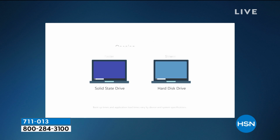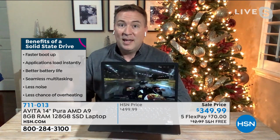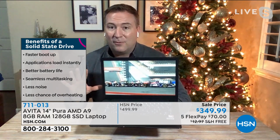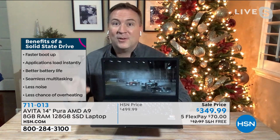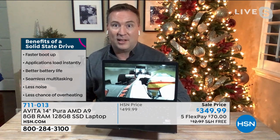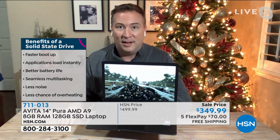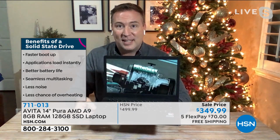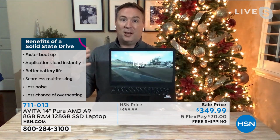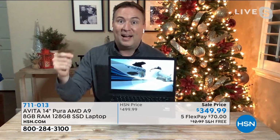When you switch over to solid state hard drive, it's quieter, it's cooler to the touch. It doesn't have a motor, so it's very energy efficient. I'll stop talking for a second. It is whisper quiet. So even if you're sitting next to your husband in bed or you're sitting on the couch and you're checking your email, you're not going to be disturbing anybody because it's super quiet with that solid state hard drive. And you can go out and see other computers with solid state hard drives. Normally they're over $1,000. It's incredible they're able to put that in here.